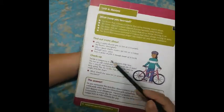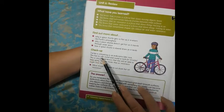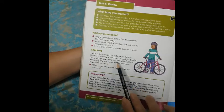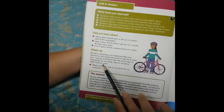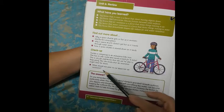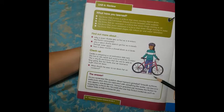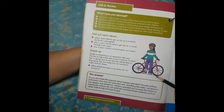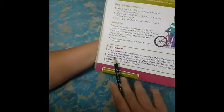Okay. Now, Farida is competing in an endurance bike test. She has to ride round and round a track for 5 miles. She is very fit and knows that she will be able to keep going, but she thinks that air resistance might slow her down. What should she wear to cut down her air resistance? Now, what do you think she should wear to cut down her air resistance? When we have a video call, you think of the answers and then you let me know.